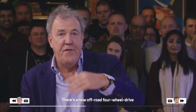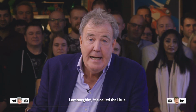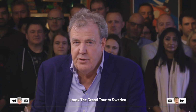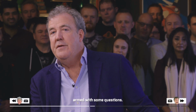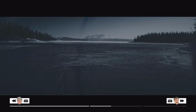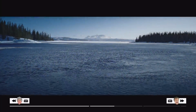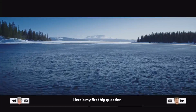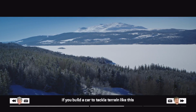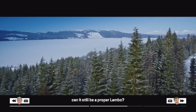There's a new off-road four-wheel drive Lamborghini. It's called the Urus, and to find out if it's any good, I took the Grand Tour to Sweden, armed with some questions. Here's my first big question. If you build a car to tackle terrain like this, can it still be a proper Lambo?